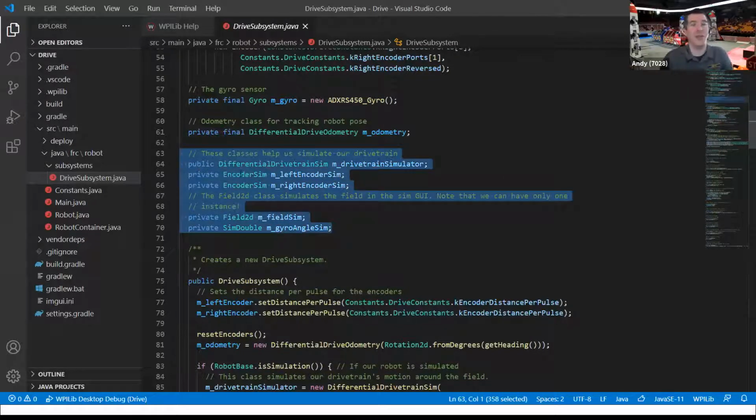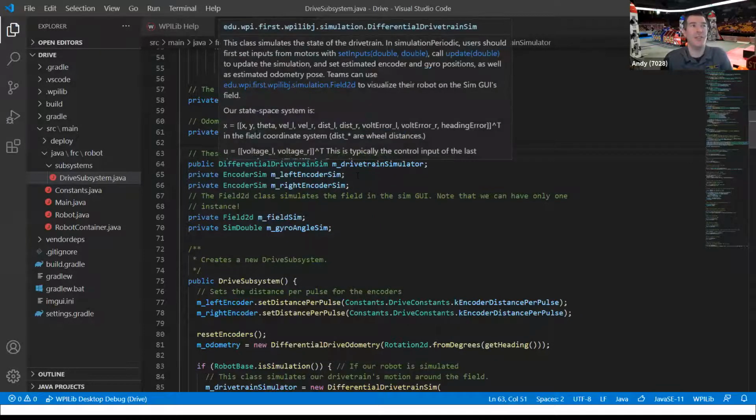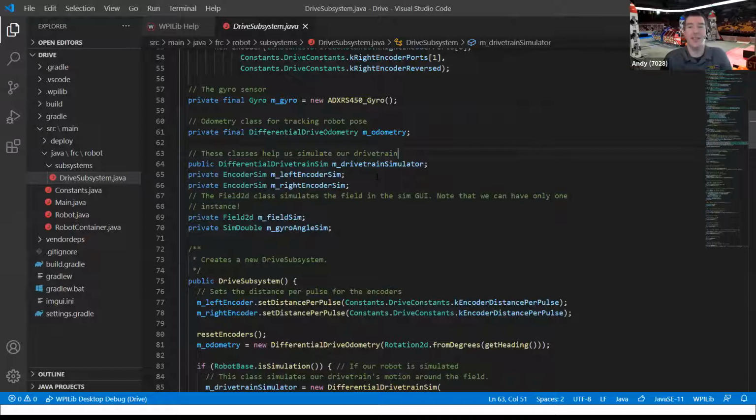So this is some special code that has to be in here to make the simulator work. We have the differential drive sim. That's the class that simulates the differential drive. Then we have the encoders, our field 2D, and that's the class that we have to tell where we think we are on the field. And then that makes the images for us. And then they also had this sim double for the gyro, which we don't necessarily need to look at.